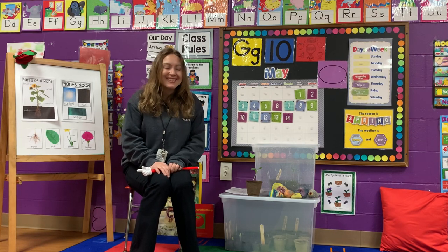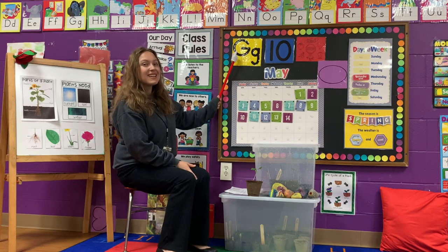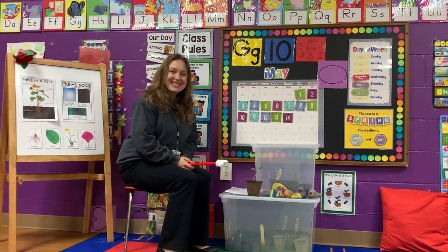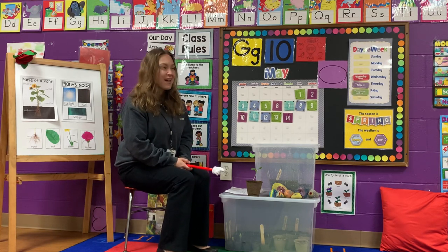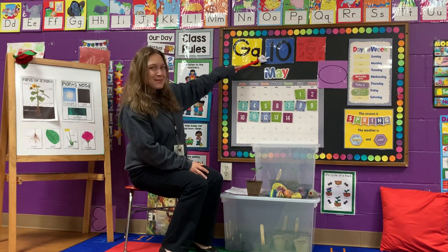Are you ready? Our letter of the week is G. Yes. The G says ga. The G says ga. Every letter makes a sound. The G says ga. And we have a straight line for the number one.